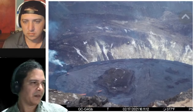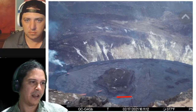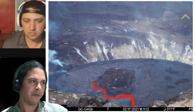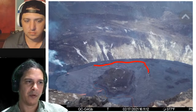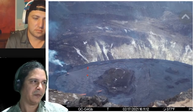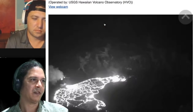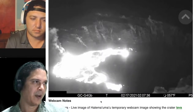Here's our S1 cam view, so you can see similar, not a whole lot of change there. You can still clearly see that outline, a dark edge, so the lava hasn't quite reached up to that upper rim yet. Still hasn't refilled to that high point. Still below that at this point.